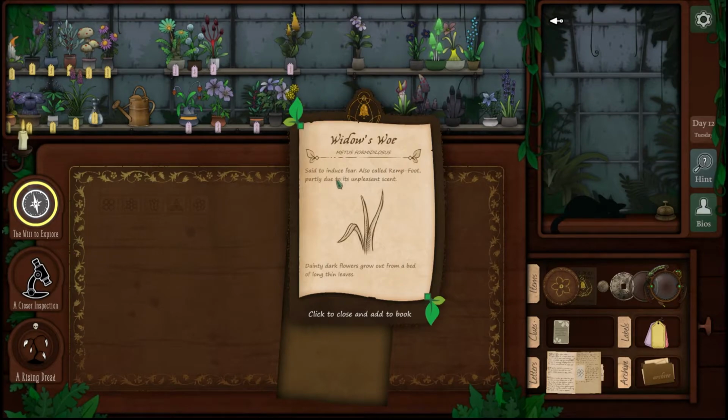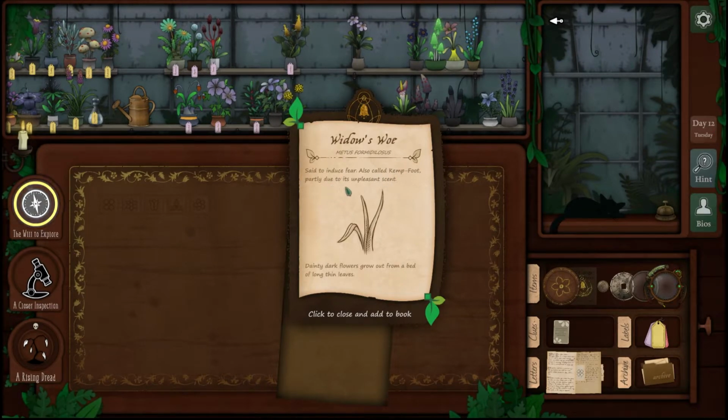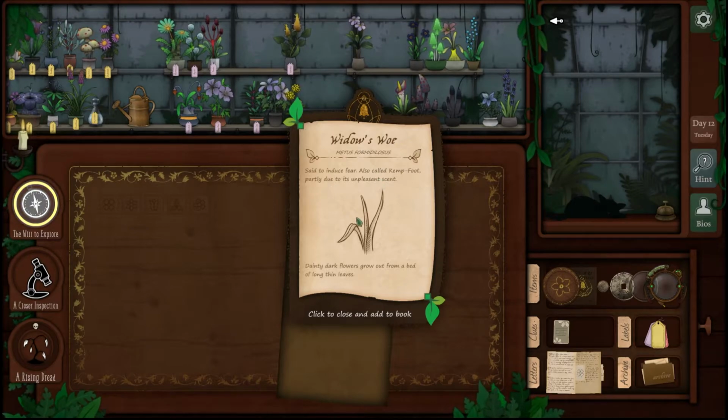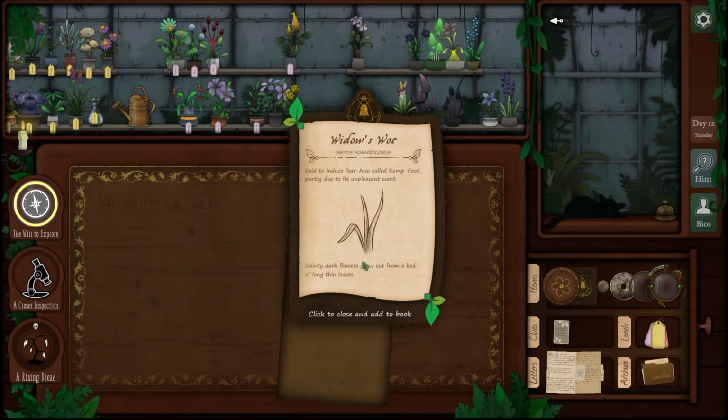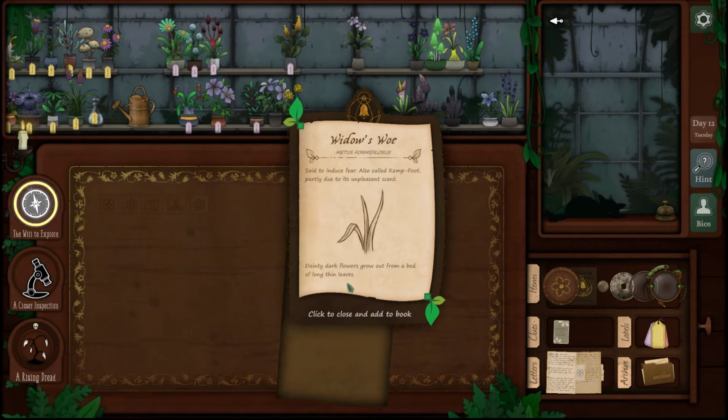Widow's Woe. Said to induce fear, also called Kempfoot, partly due to its unpleasant scent. Dainty dark flowers grow out from a bed of long thin leaves.